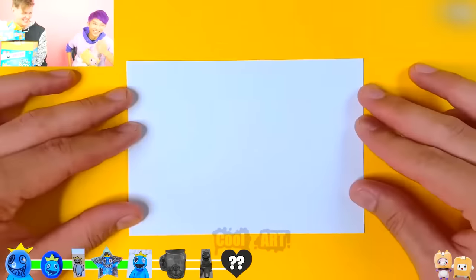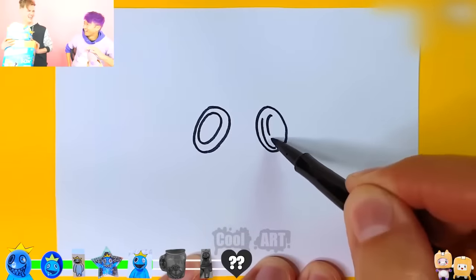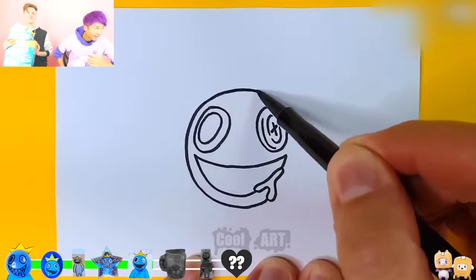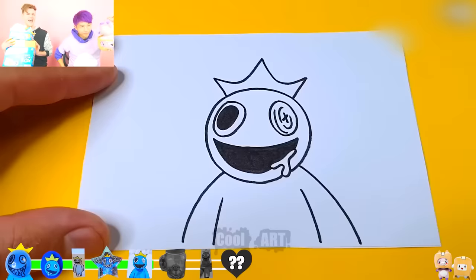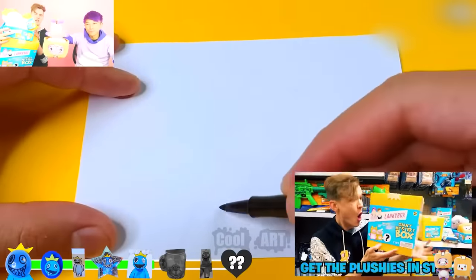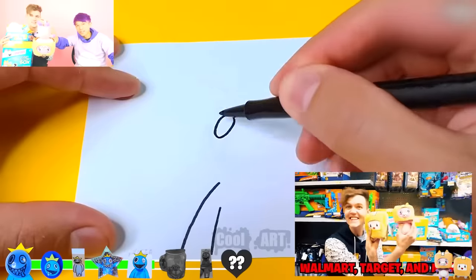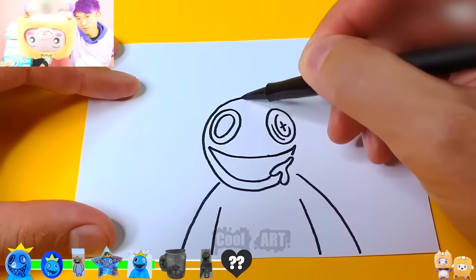Hi, Justin. Hi, Justin. Blue! Oh, it's blue. Blue. Wow. I love these experiments. Foxy's upside down, guys. Get your own LankyBox plushies from Walmart or Target. Foxy's doing an experiment to see how long she can stay upside down. Oh, the blood's going to my head.